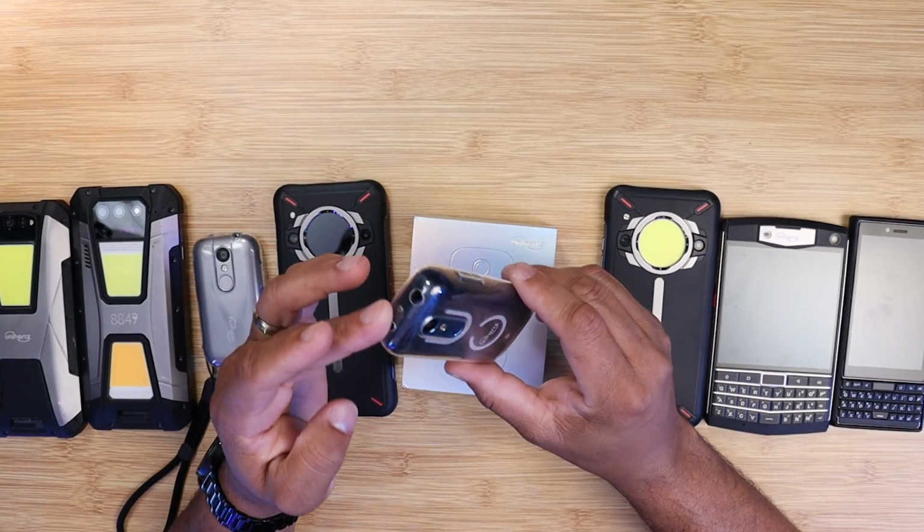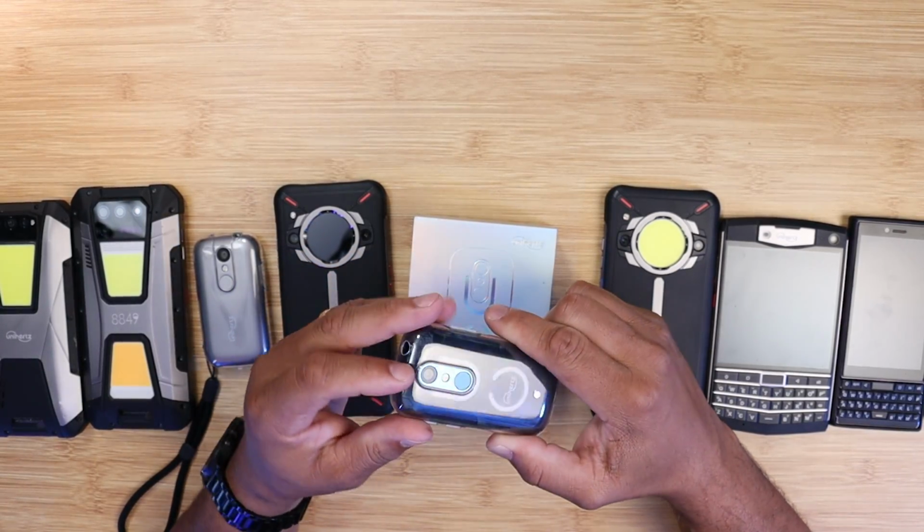But let's talk about the cons of the Jelly Star. Software support. Again, this device is one and done. Unfortunately, software support is one and done on most Unihertz devices. Next, the Jelly Star, again, is only a 4G phone. And again, we are in 2024. We should be beyond 4G phones. And that is a con and maybe a deal breaker for a lot of people.